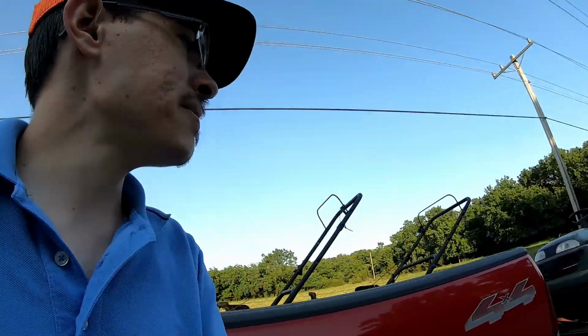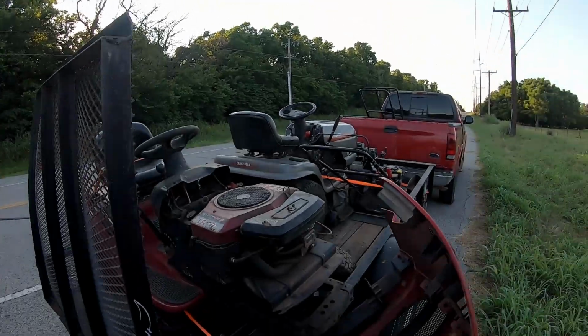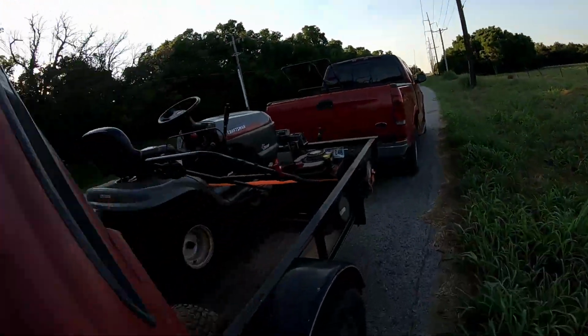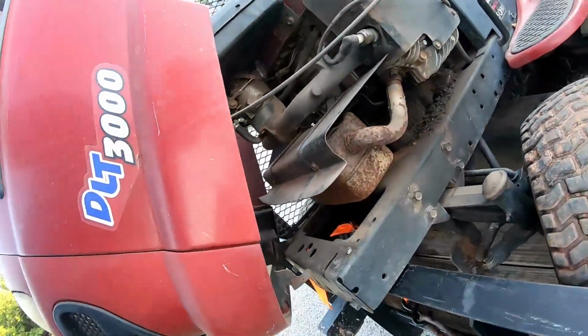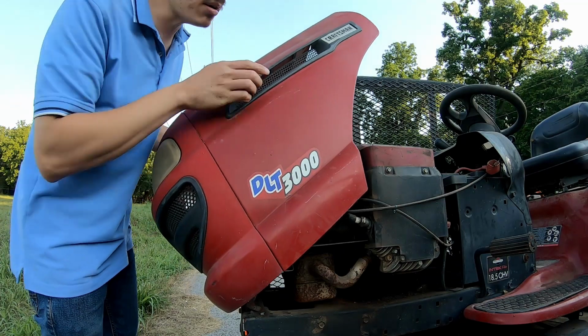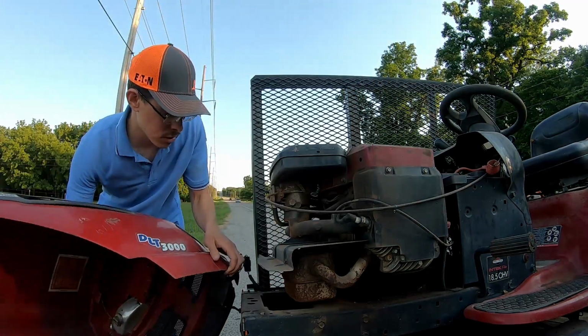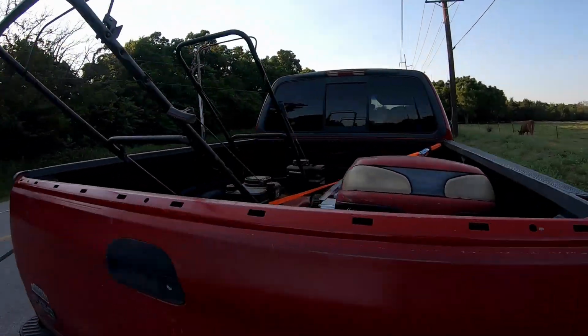Wasn't expecting this to happen. I'm almost home too. I think I lost this thing. I'll bump that a little bit. Put the hood back in there. This is the first time I've had a hood really do this on me. I may just need to take this off and throw it up in the truck bed. She'll ride up there just fine.